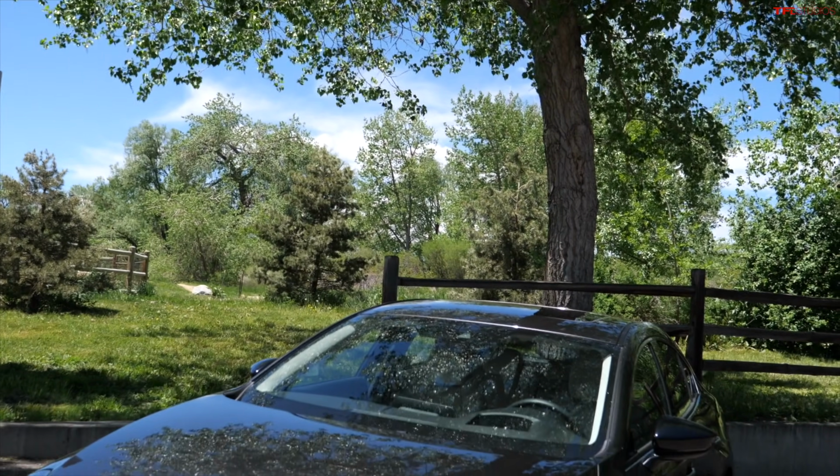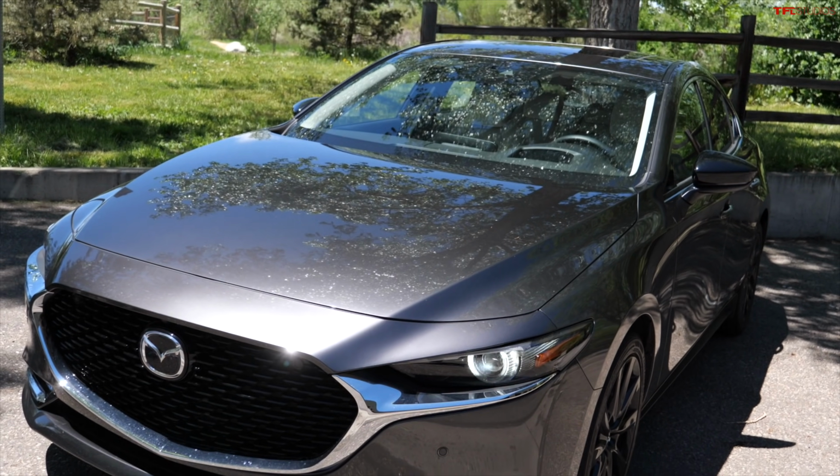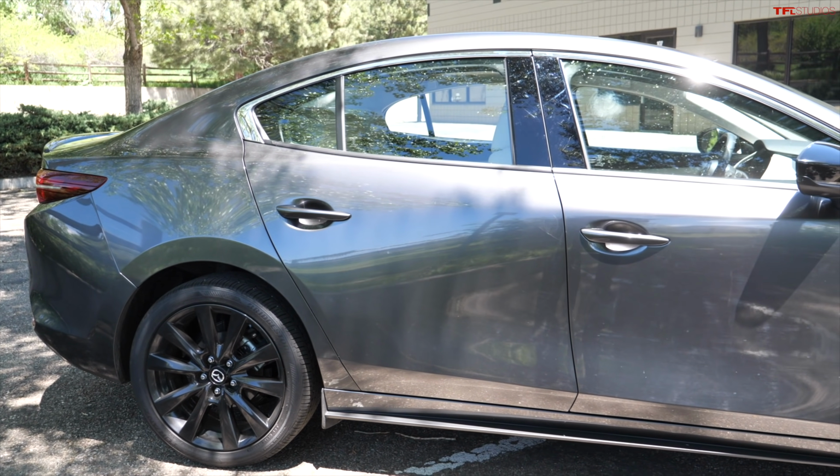So, this vehicle is priced at $34,015. That sounds like a lot of money for a car in this class, but look at all the tech you get for the money, and it's a Mazda, which means it's well screwed together. It's all put together in Japan. Really, really good car.